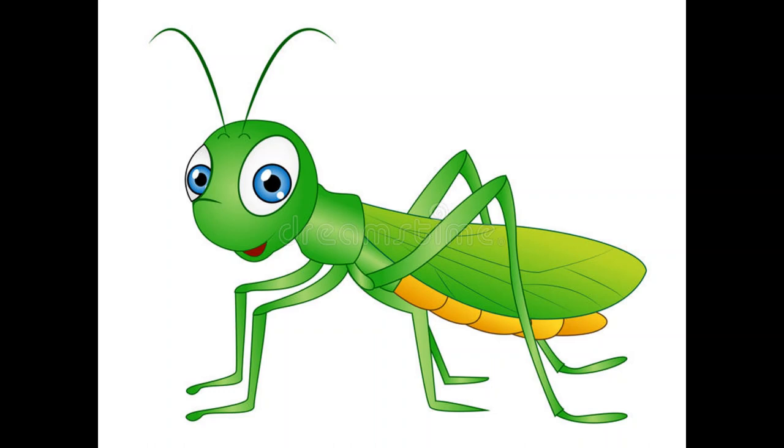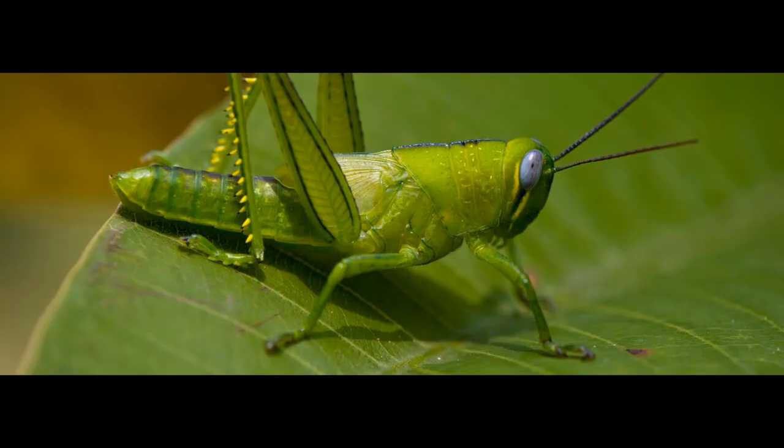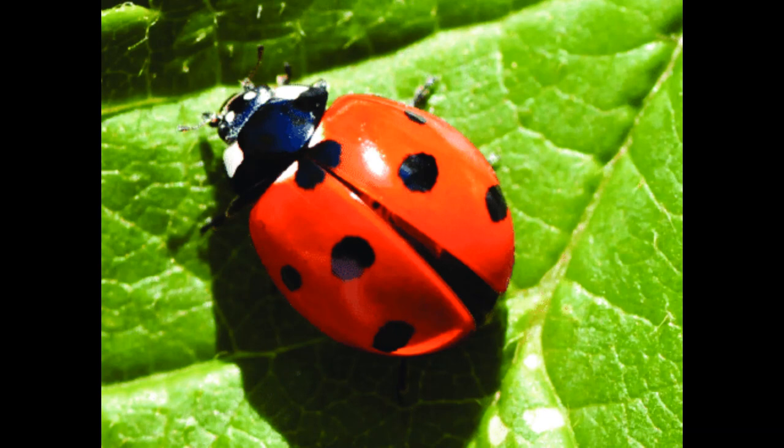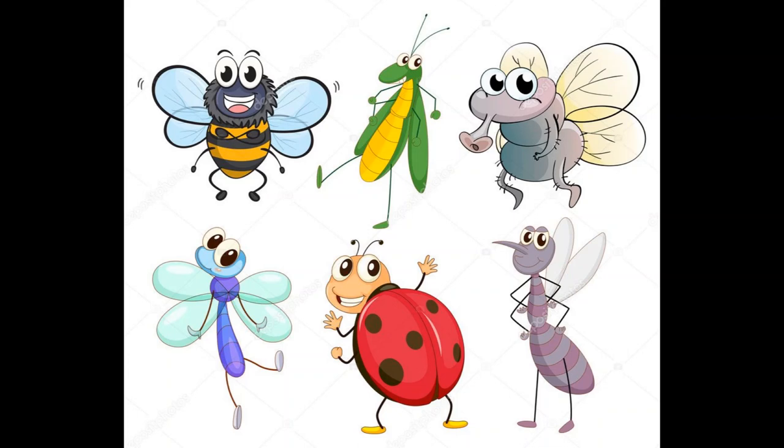This green colored insect is called the grasshopper, and we can always see it outside in the garden near the grass. We can also see this small insect called the ladybird sitting on the leaves in the garden. So children, these were some of the insects that we can commonly see either within our house or outside in the open.